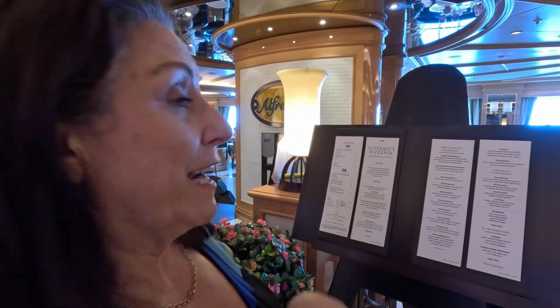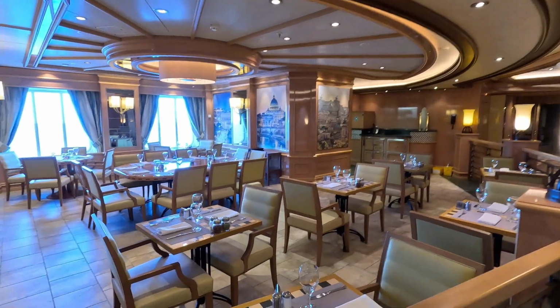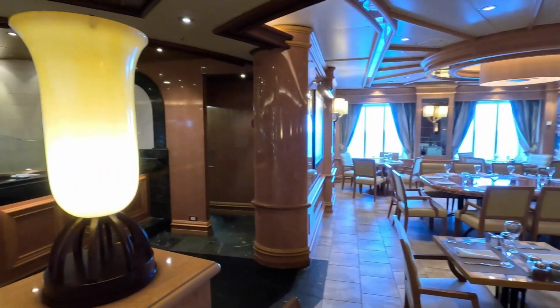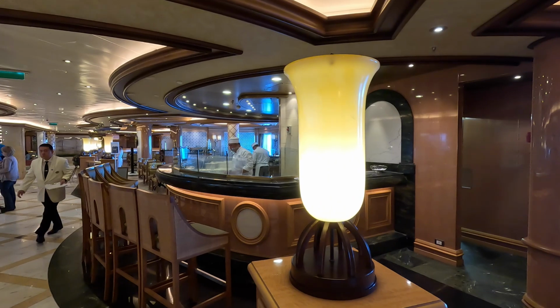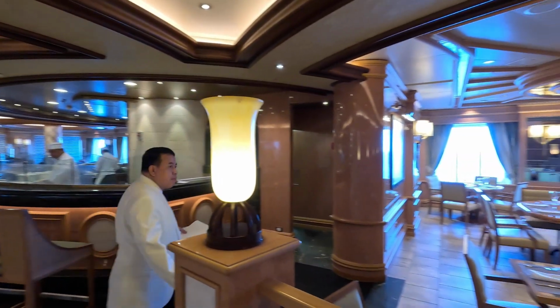which we've done. Also on deck 6, we have another dining option. This is not included unless you have the upgrade. This is Alfredo's, which is the plus package or the premier package. That's so odd. So this is Alfredo's, this is Italian. They do the specialty pizzas, and you can see the guys making them at the bar over here. They also have some pastas and antipastas.